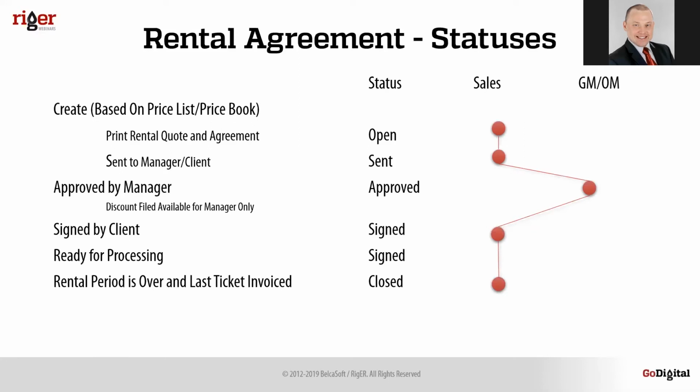We see that different clients have a completely different process. It really depends on the individual who does the sales, how they run the sales, and what kind of authorization level they have. But let's consider that we have a salesperson and a general manager or operation manager who approves those sales. It starts with the salesperson starting the quote or rental agreement or service agreement, and sending it to the manager for approval.